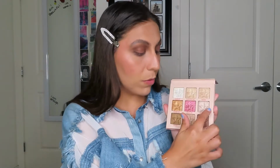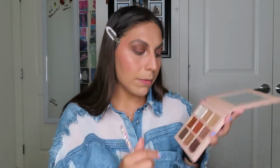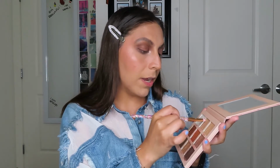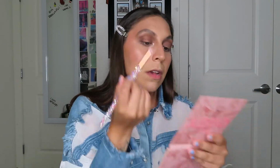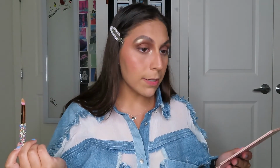I think I'm going to go in with this shade over here, which is called Bathhouse. I'm just going to be applying that on an E26. And as I said, I'm going to place this in the inner corner. Oh, that's beautiful. Now I'm going to take the shade Champagne Drip and apply that on an E7. I'm going to use this to highlight the brow bone. Oh my goodness, that was intense.